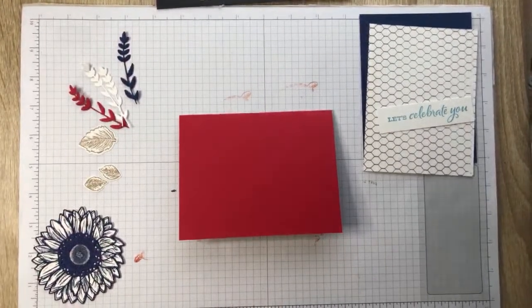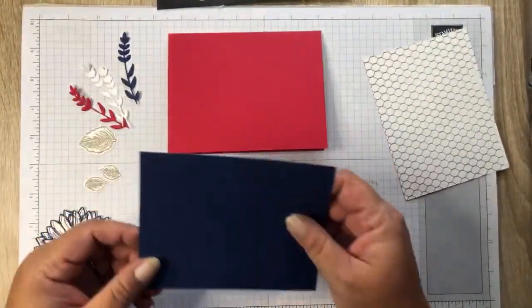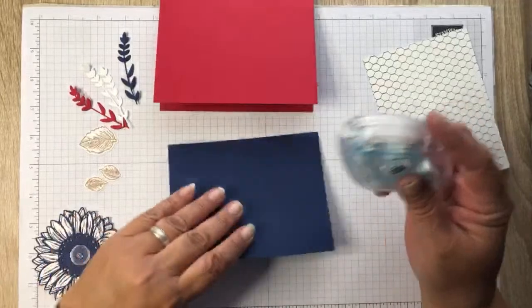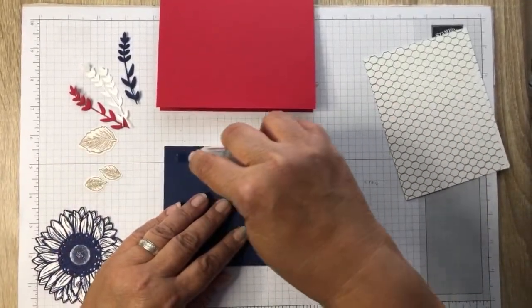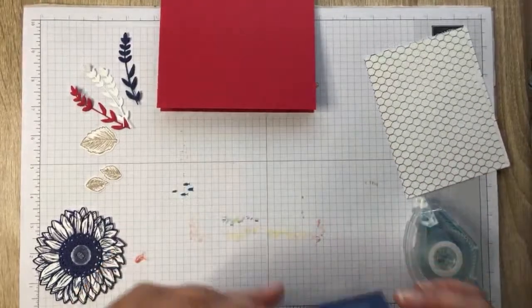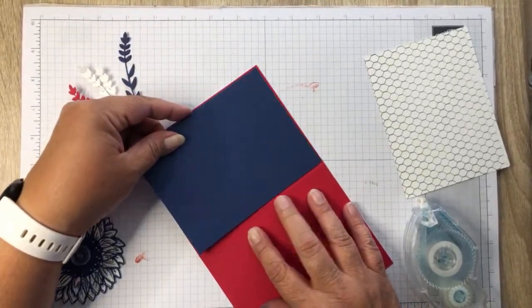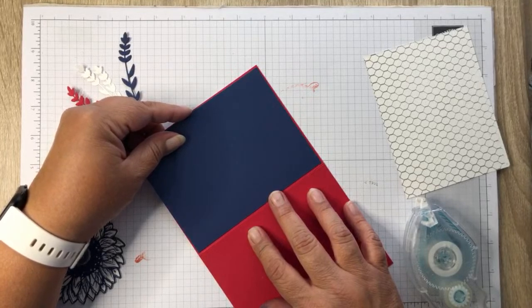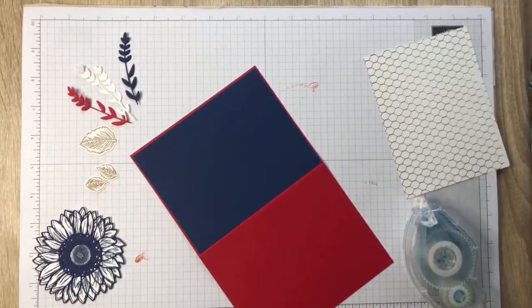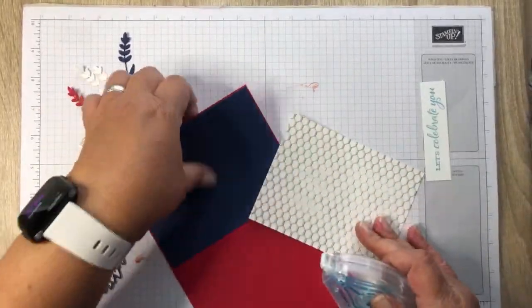Okay, so we're going to take our red base, and we're going to take our Night of Navy. Let's see, which side did I like better? This side, okay. We're going to take our Stampin' Seal, and we're going to lay this on a card. Then we're going to line this up so it's perfectly lined. Look at that. Oh, I got that adhesive on my fingers again. Oh my gosh. Now we're going to take this one, and we're going to take off the back side that I messed up on my stamp.